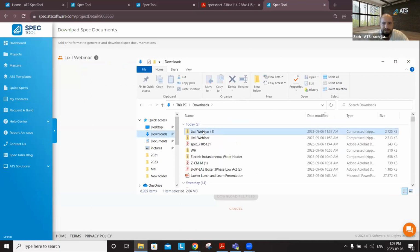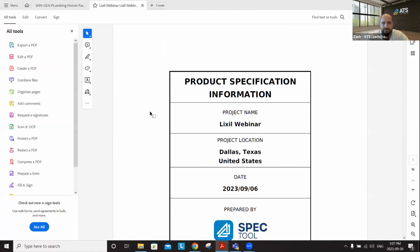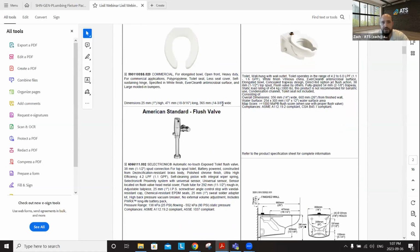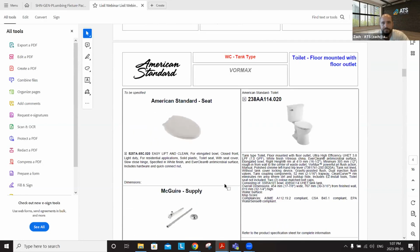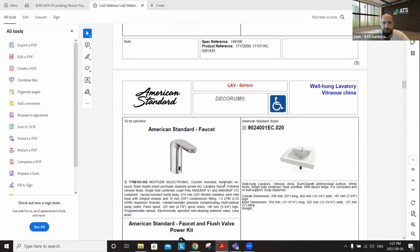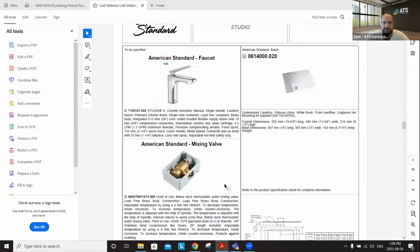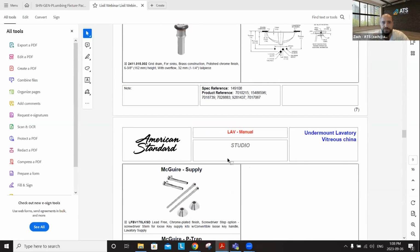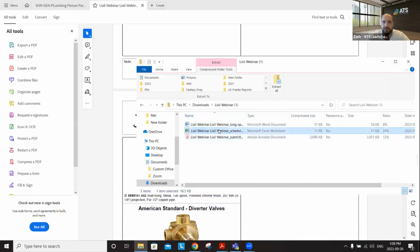Go into downloads. You can see the Lixil webinar that I was downloading earlier, and I've got my submittal sheet where you've combined those multiple product selections onto one page with a nice little written description. You can see that Vormax toilet we were talking about, the lav, our sensor lav, that'd be the 0.35, and then our Studio S series single lever at that 1.2 that we talked about. And of course, the tub and shower. I can pull it up in the Excel schedule as well.